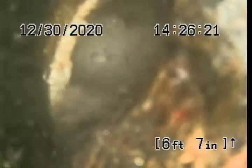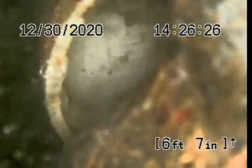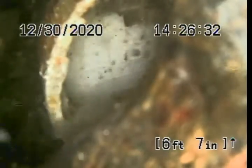So this pipe is copper? No, it's cast iron. Okay. See, look, you can see it, it's moving. Oop, there it went. Yep, still there. See it? It's clear as day. It's something from here, maybe. That's about the only other way, sir, it can make it. It doesn't look like a clean out plug.